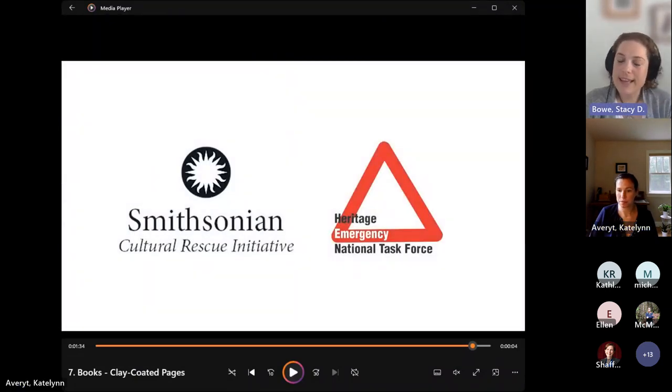Clay coated, again, the caveat: this is something that you can try, but please set your expectations. Every time we talk to paper conservators about how to deal with clay coated pages, their shoulders always kind of slump, because even in a museum setting with all of the tools at your disposal, dealing with wet clay coated pages is extremely difficult.